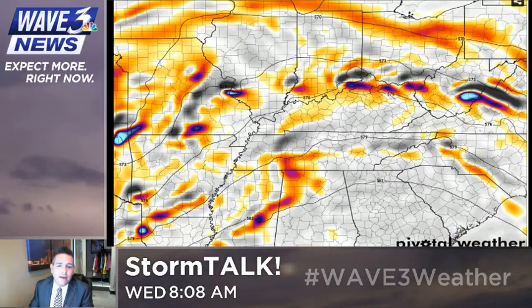Now, tomorrow afternoon and evening, as that front moves more to the south, look at how many different impulses we've got.